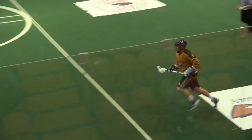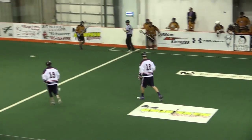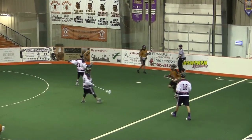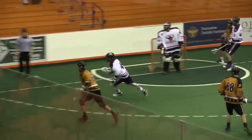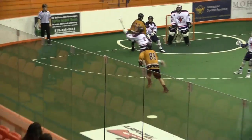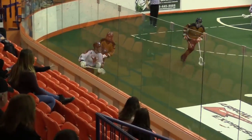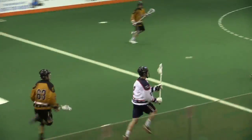Here's Alec Tamas. Alec Tamas goes for a change through Brian Neufeld. Neufeld playing big minutes now as that pass couldn't be squeezed. Patterson, that pass was intended to just simply go to Kyle Pedwell, but it's tipped and intercepted by Oshawa. Back comes the Outlaws.